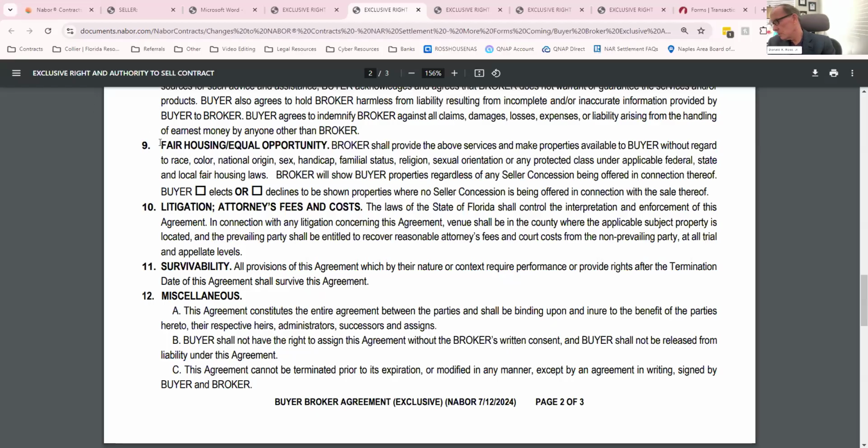Let's see if I can share this. She was referring to section 9 of the buyer broker agreement. Broker shall provide the above services and make properties available to buyer without regard to race, color, national origin, sex, handicap. Broker will show buyer properties regardless of any seller concession being offered in connection thereof.